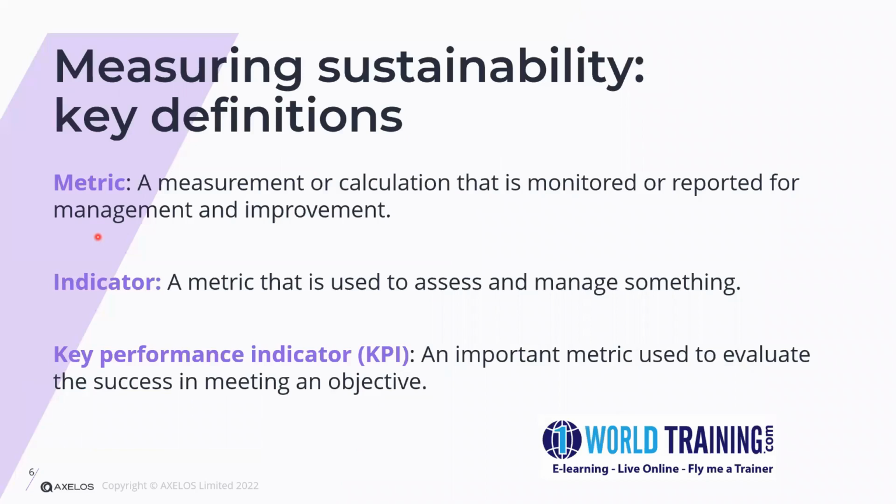Beginning with measuring sustainability, the key definitions of this area are metric, indicator, and key performance indicator. A metric is a measurement or calculation that is monitored or reported for management and improvement. An indicator is also a metric that is used to assess and manage something. A key performance indicator is an important metric used to evaluate the success in meeting an objective.